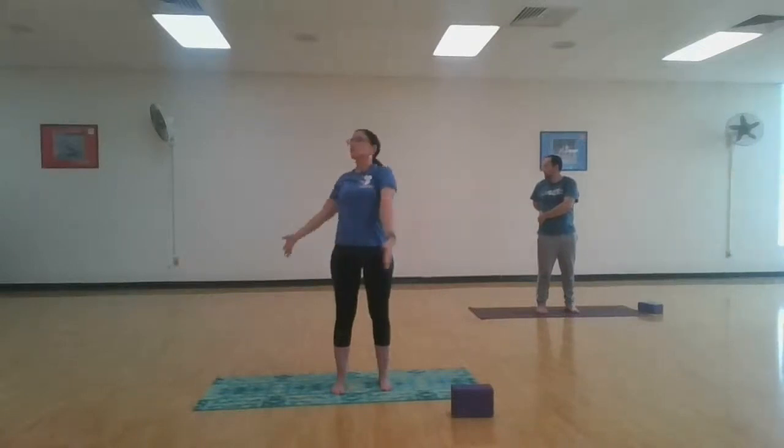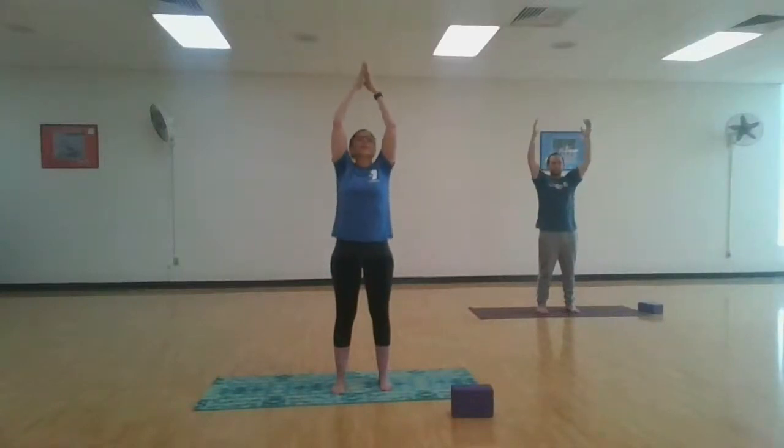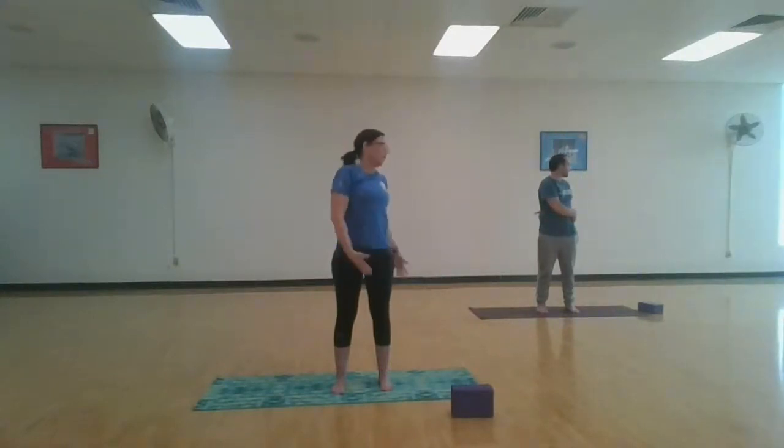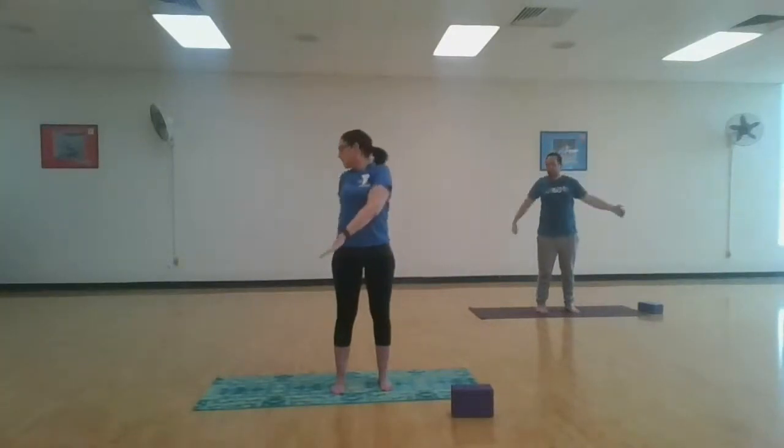On your next inhale, join me. Inhale all the way up. Let's do one more each side. Exhale down the other side and turn. You're kind of looking downward at the floor there just to get a stretch in the neck. Inhale up. Exhale. Twist the other way and turn.